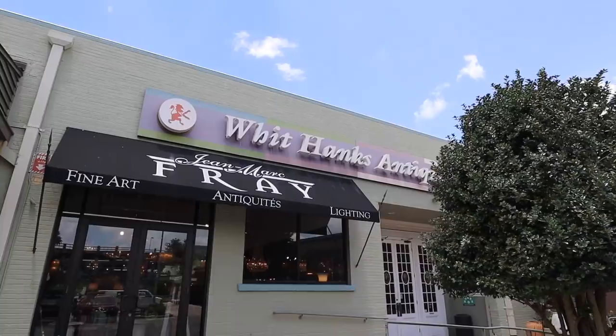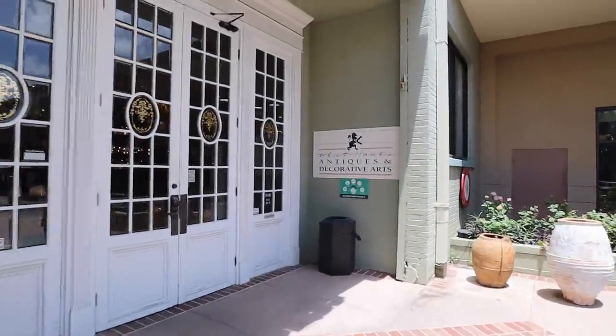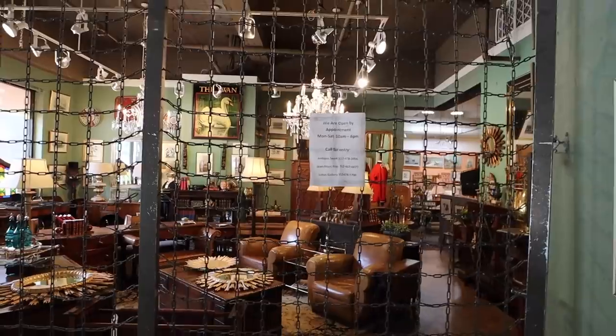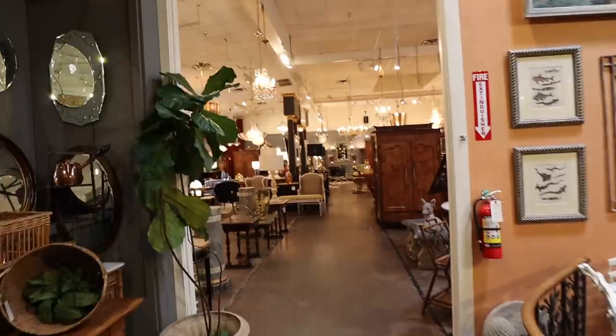Next up is actually an antique store, a fairly large one, I think. It's called Whit Hanks Antiques. Definitely know that we want to incorporate more vintage style furniture and vintage pieces from the early 1900s when the house was built. That's my wish list. It might be way out of budget, but I mean, oh, look at this gallery wall, you guys. I would love to put some lighting above my mom's art. Look at the lighting.